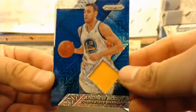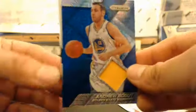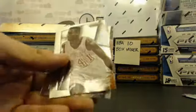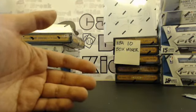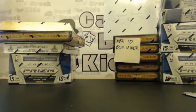Four tier. Single jersey, Andrew Bogut. And we got a green of, who was it? Tony Parker for the San Antonio Spurs. Boiler chip. Getting some color. You thought it was somebody else? Yeah, I thought you pulled another Warrior. Like, oh, here we go.